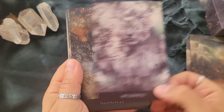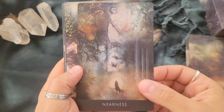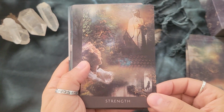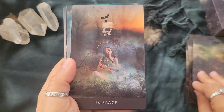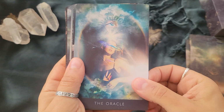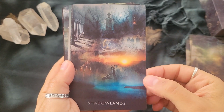Damn, look at this card. These are so creepy. Well, not creepy. Maybe eerie is the right word. I don't know. I am loving this deck so much. Damn, I guess I could flip through these a little bit faster. I'm just talking and holding a card and flailing it around.